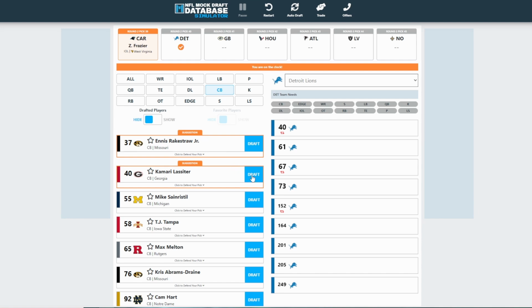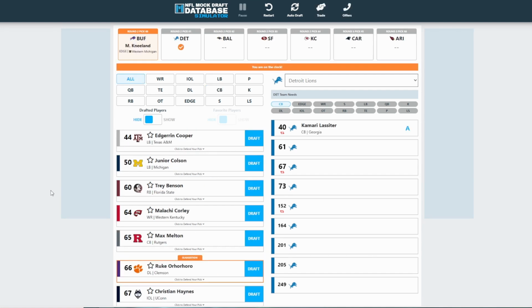I'm going to take Kamari Lassiter out of Georgia. I like this guy. He's got good size, good frame there, very athletic, and I haven't done as much scouting on him as I have some others, but from what I've seen, he's a good corner prospect. He has plenty of tools, and he started for an elite defense. And yeah, I think this is great value for him here. He can sneak into the end of the first round, but for now, we will be happy to grab him at 40.